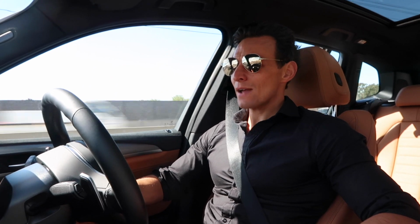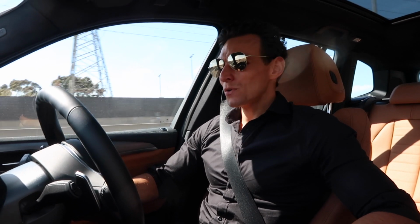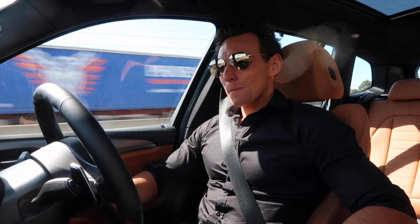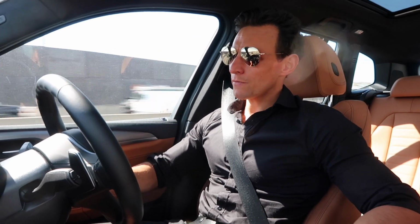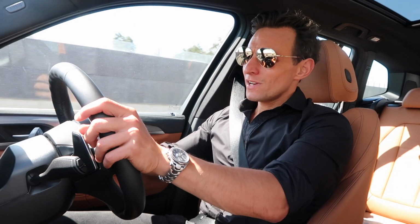That's very quick. But what's more important around town is it feels nice going around corners. It doesn't feel like it leans too much. Maybe that's because I'm in Sport Plus mode and I prefer a firm ride. But I'm really quite enjoying this.